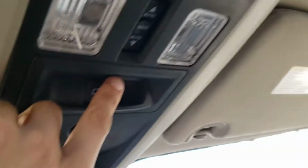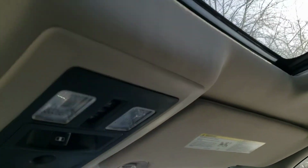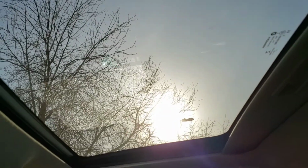You've also got the switch for your power sliding rear window, which is a really nice feature to let some additional airflow in. And you can also combine that with the extra airflow that you'll get from your sunroof, which is a very nice feature. You can let tons and tons of air into this truck in the summer months. And of course, you can also slide this back and let lots of light into the cabin as well.